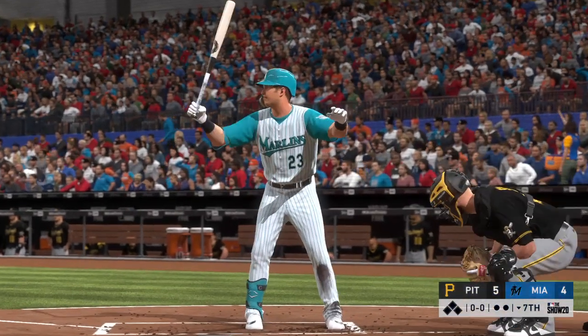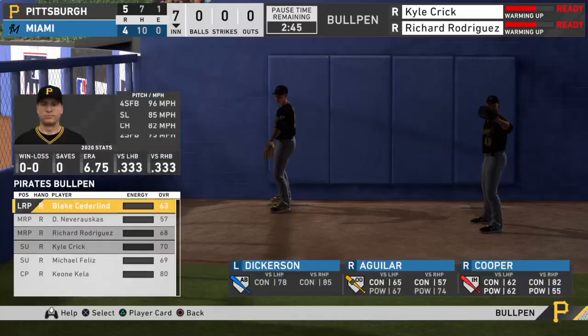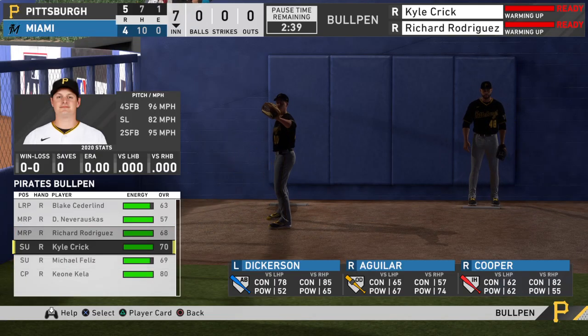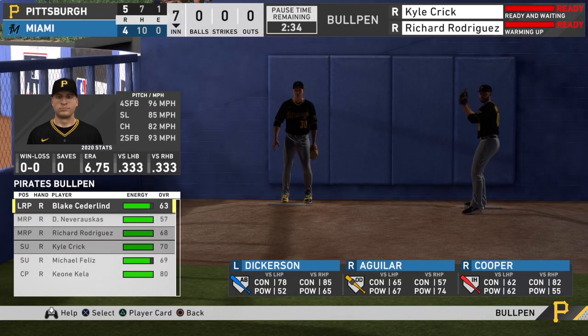Now at the plate, Corey Dickerson. He's working on a 1-for-3 thus far. This thing's far from over, even though we're moving into the back end of this game. Only down by one. All they need to do is get this leadoff guy, and they're an extra base hit away from tying this thing up.